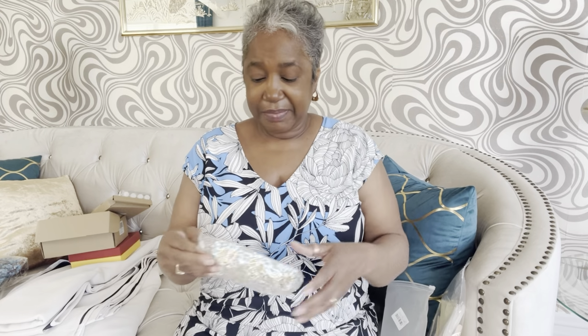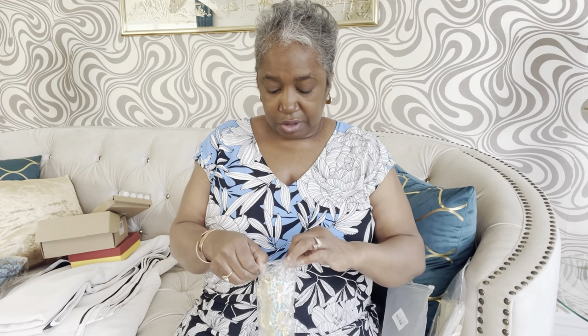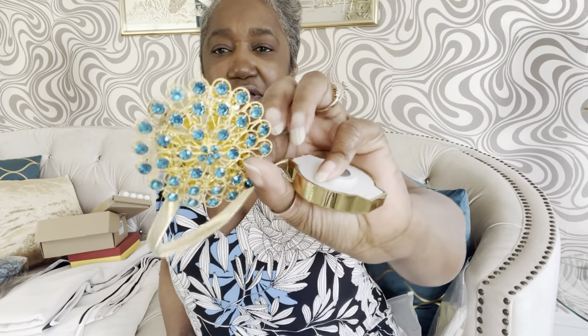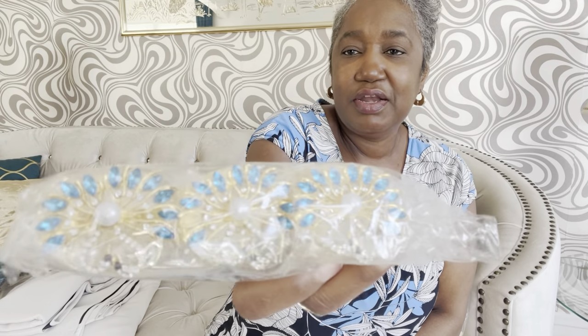Then from Amazon, I purchased these. These are my napkin rings. Now, for the fall, I bought turquoise tie bags. So here, I have these. And I think they will look really, really pretty together. Let's see if I could grab one. So here are the tie bags that I have on the curtains, and here are the napkin rings. I think they are gonna look absolutely beautiful together.